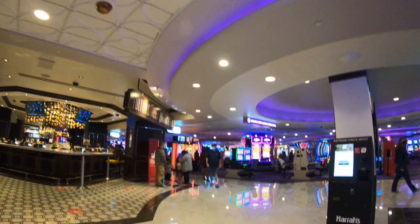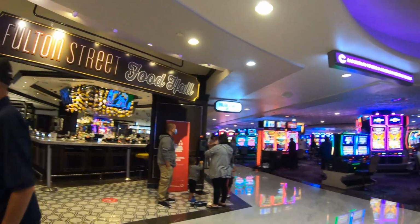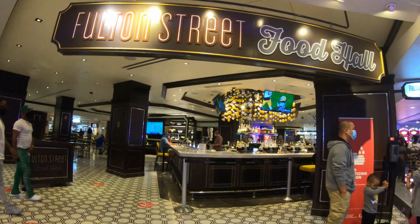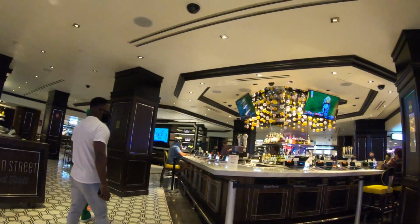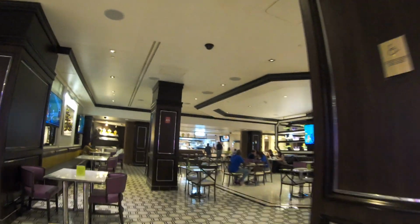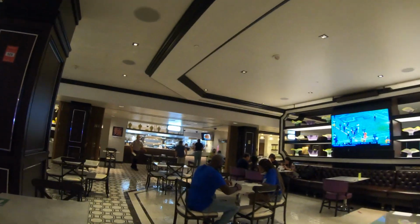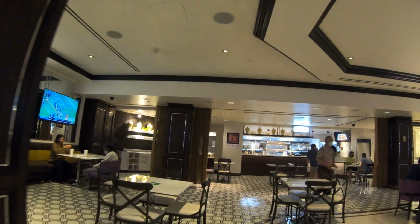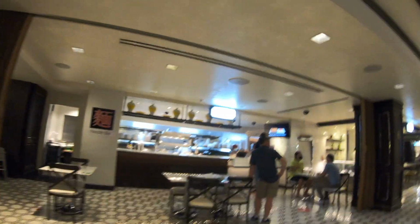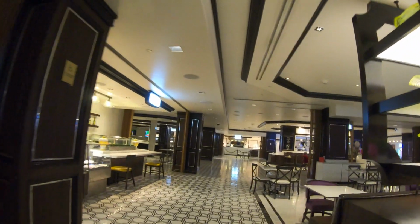This is the Fulton Street Food Hall, and it's kind of like a buffet, but it's kind of like an a la carte buffet where you can order things separately. There's different stations, including Fulton Cafe, Sandwich Soup Salad Station, Coffee Station, Burger Taco Breakfast Live Station, Pizza Station, Noodle Bar, and a regular bar. Harrah's makes it clear on their website that this is not a food court, but a chef-driven marketplace offering various selections made fresh throughout the day. Whatever you're craving, you'll find it here.